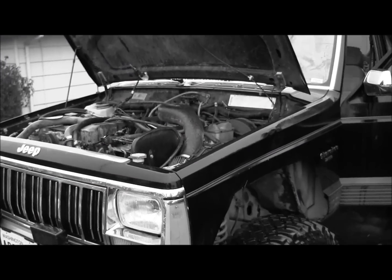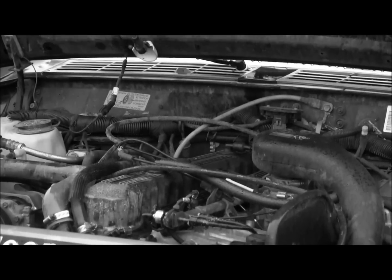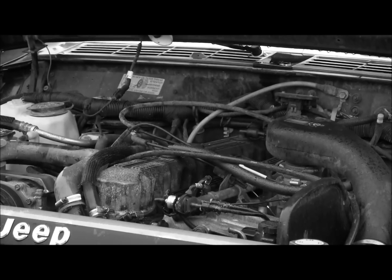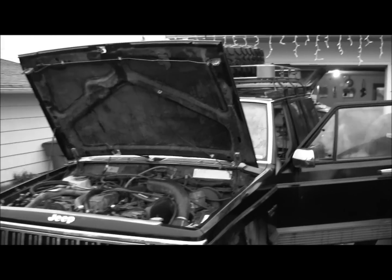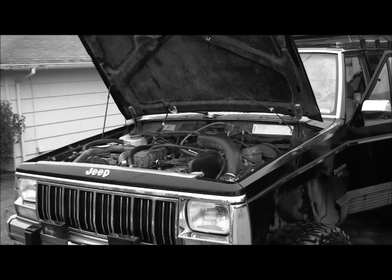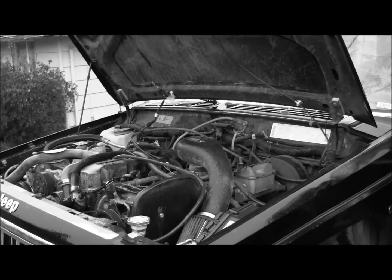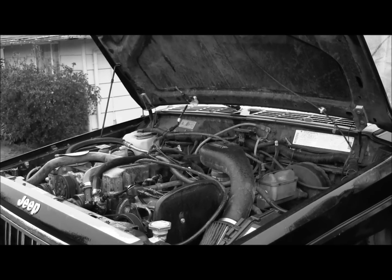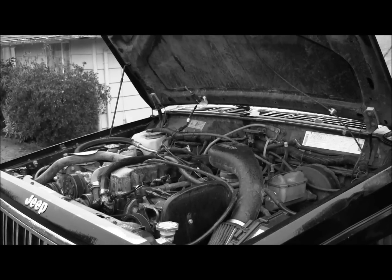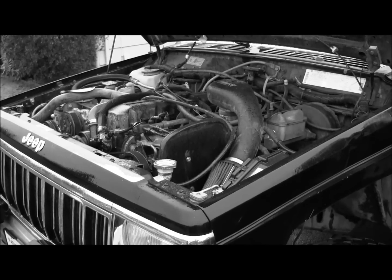Alright, take 3. I'm standing back. Still nothing. Sounds like she's getting a little bit more. Yeah. Something right in there. I'll have to play with it later. See if it's spark. Okay. Well, we tried. Might do it. Firing. Something ain't right. Yeah. Failed attempt. Oh well.